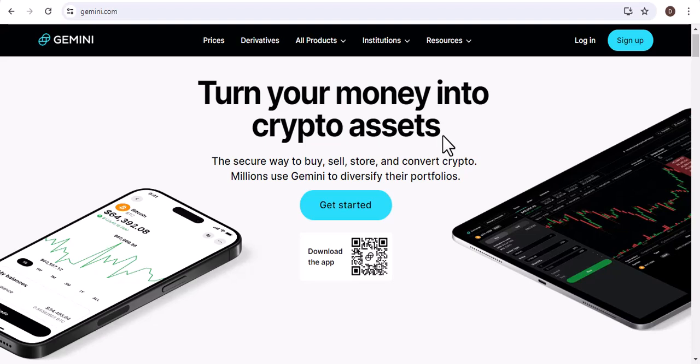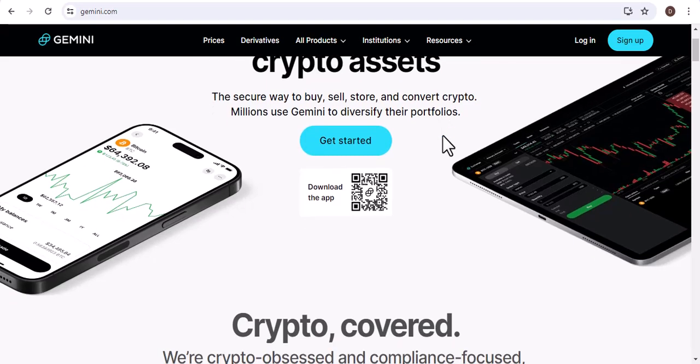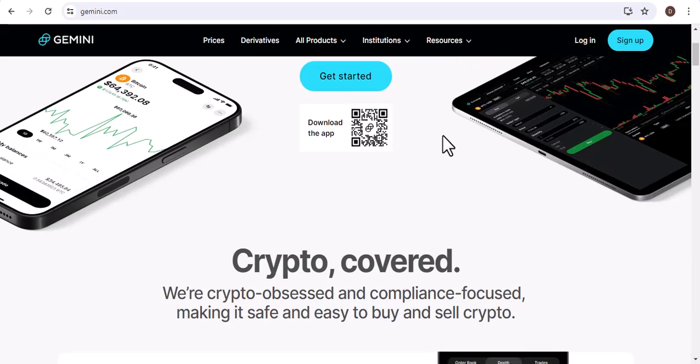How much can you withdraw from Gemini daily? Intro. Hey there, you've just scored a massive crypto windfall. You're sitting at your computer, ready to cash in. But how much can you actually withdraw from Gemini each day? Let's dive in and find out.